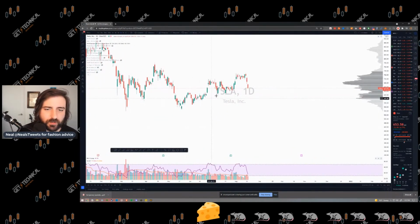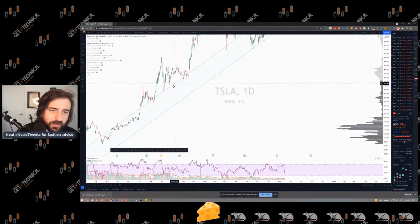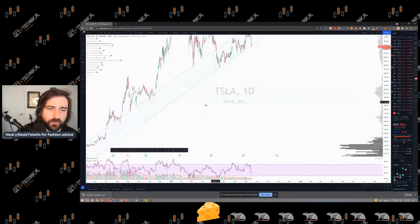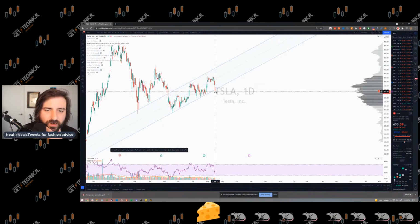So let's draw a sloping line of support on the daily here for Tesla, and I'm going to use my parallel tool. So I'll start with the absolute low here. We'll go right here and go up a bit. See if that lines up with anything in the past. Yeah, so it's nice when that line is lining up with past support and then past resistance. So we know that this is a meaningful upper line of resistance that I've drawn here. Tesla breaking the rules right now.